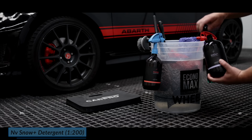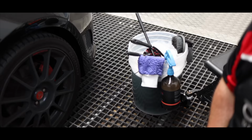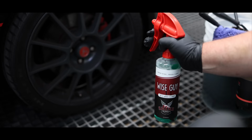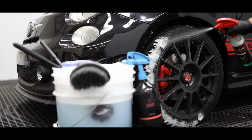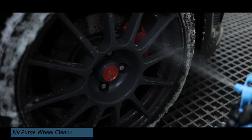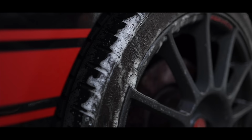The first area to be tackled were the wheels. I started by giving them an initial pre-treatment using both tyre and wheel cleaners. The chemicals were allowed to dwell for a few minutes to start breaking and softening down the contamination, and that was followed by a good pressure rinse down.